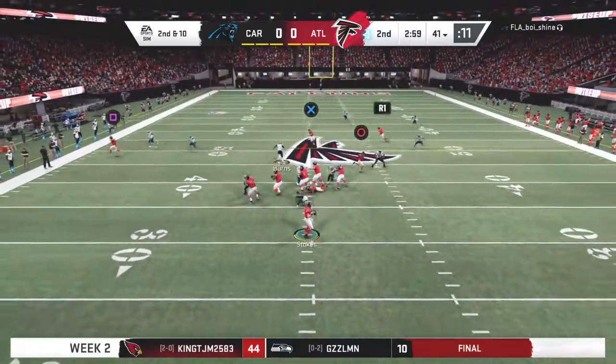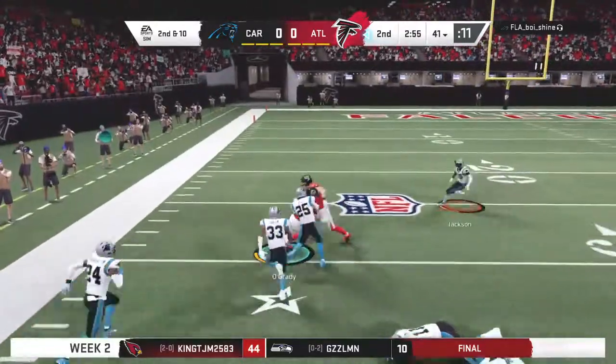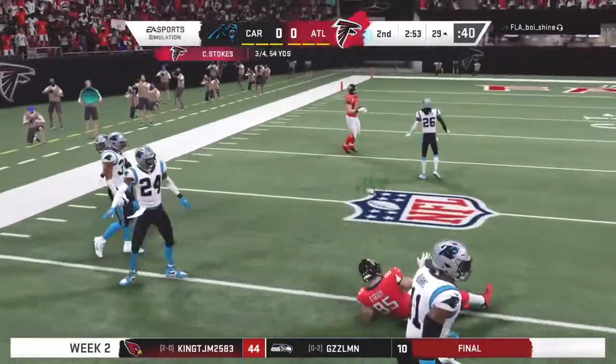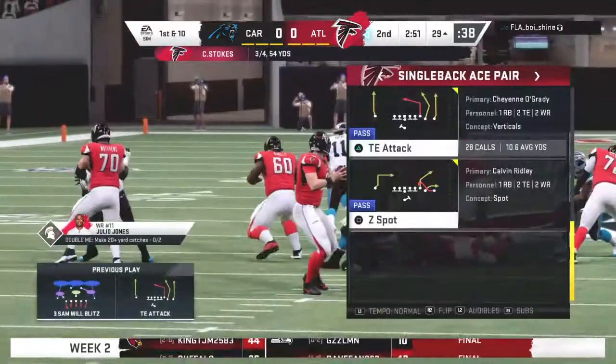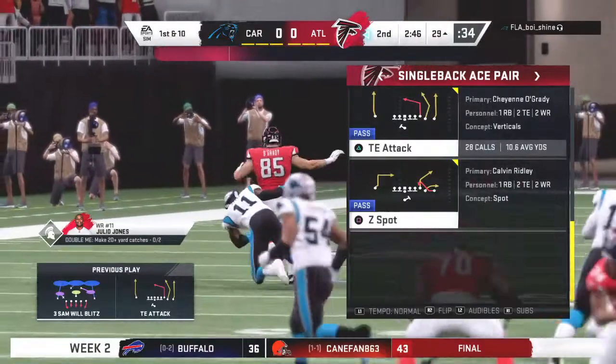Throwing again. Stokes. Throwing left side, it's complete. And he'll go down, but not before getting this inside the 30. Good yardage after the catch. That play is good for 30 and a first.